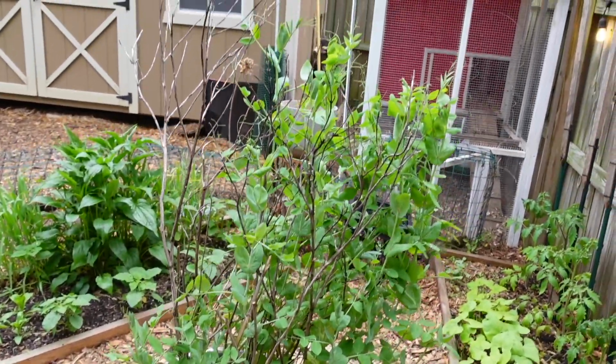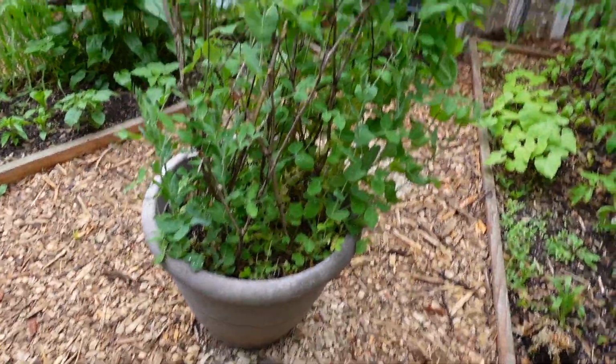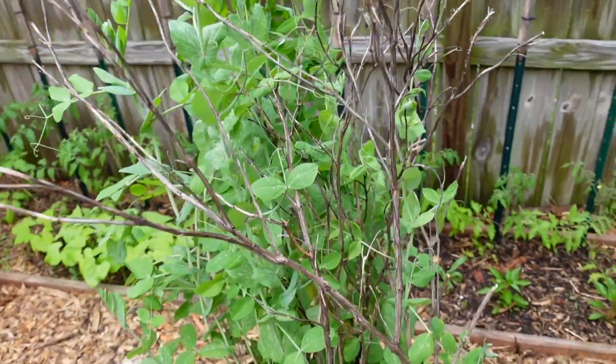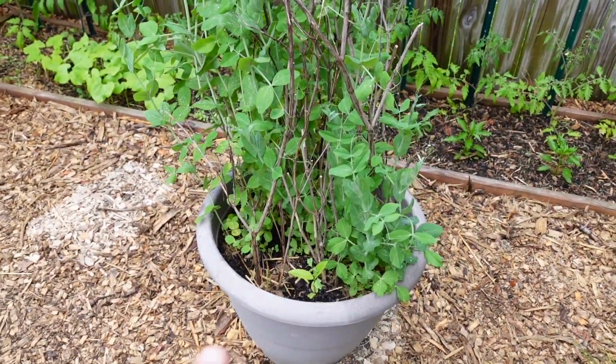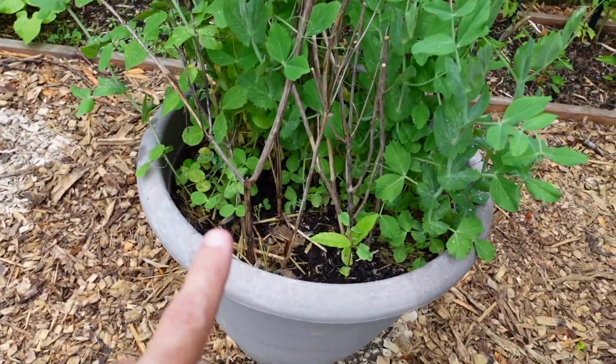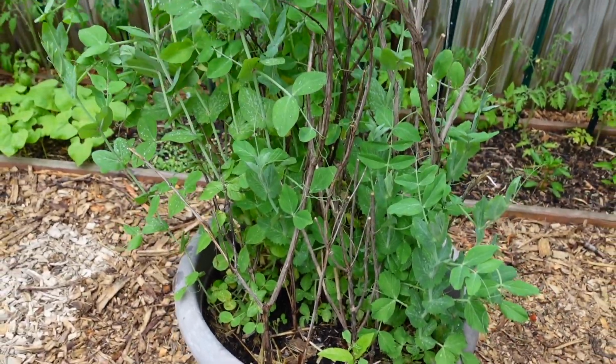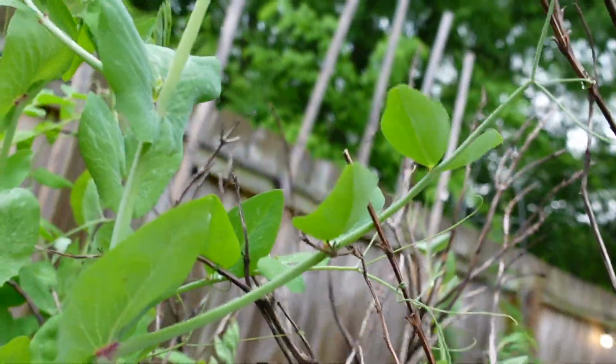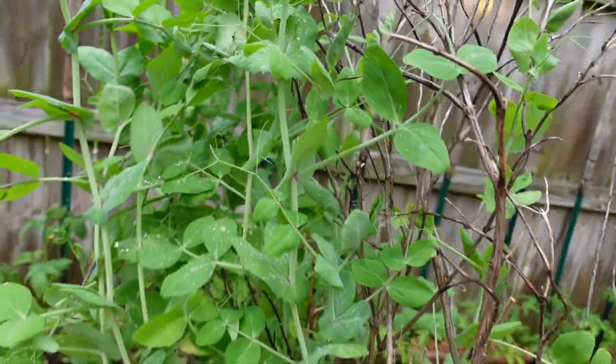All right, and then this is two different types of peas. I did this method that I learned from Monty Don. He's this English gardener. This is basically our old Thai basil sticks that I stuck in here, and that's what I'm using as a trellis for all these peas. See, they just grab onto them. That's working really well.